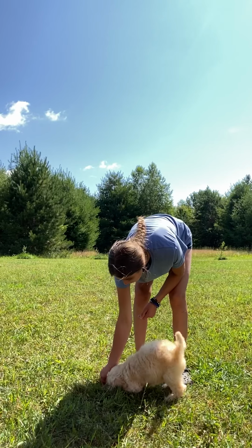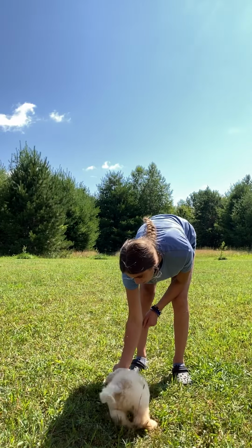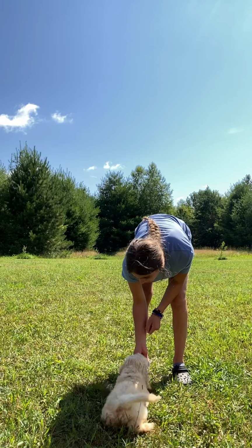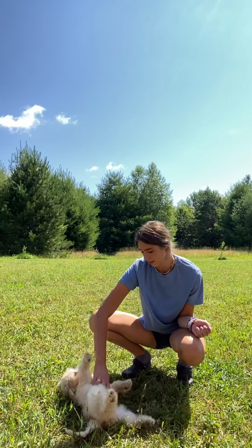Down. Wait until his butt hits the ground. Yes. Good. Good boy. Yes.